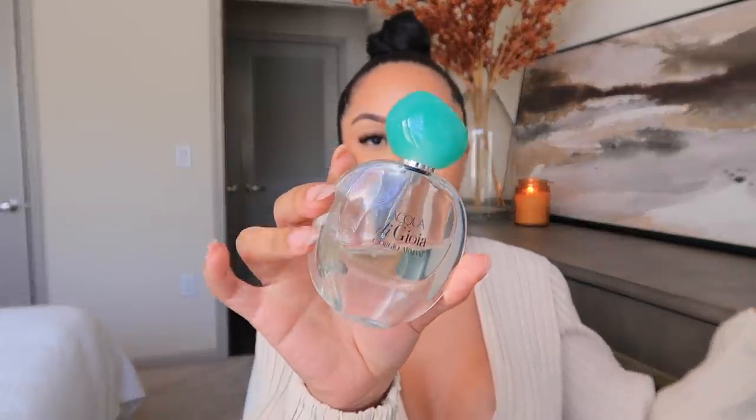They're both powdery, very light, fresh scents. This one is a little more floral than the Giorgio Armani, but the notes I feel like could be similar. Now, don't quote me on that. I haven't looked up the notes on any of these, but it just smells very lightweight and fresh. And speaking of the Giorgio Armani one, you can see this one is definitely one of my favorites.